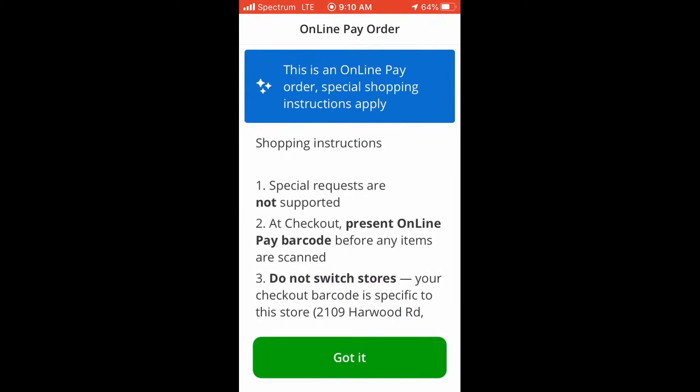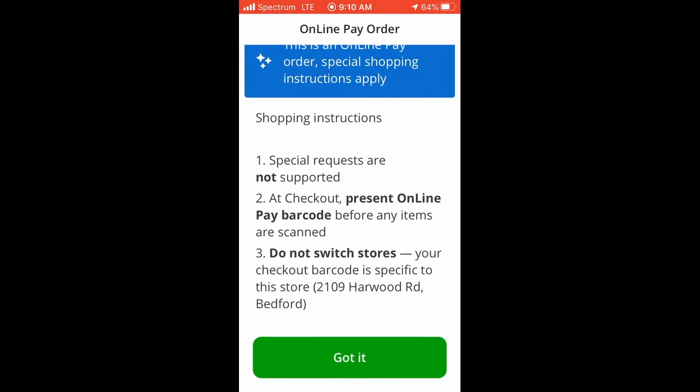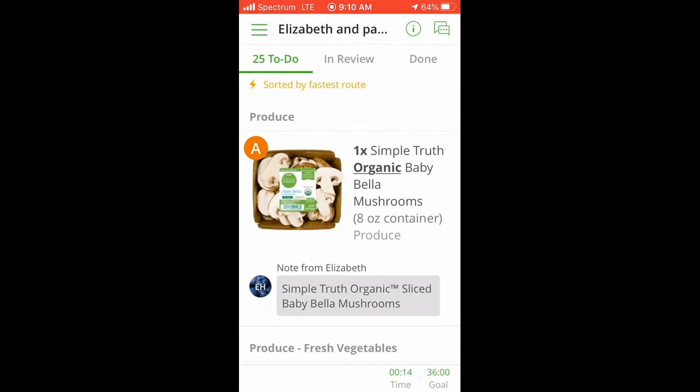Instacart has a new feature called priority items, and it says on there to get those first because this will affect your rating. I have not found that to be true.